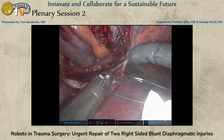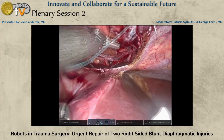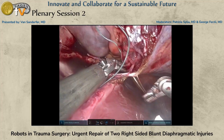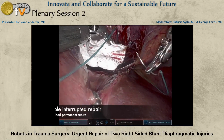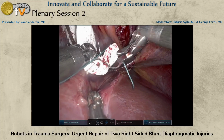Given the difficulty with the exposure, location, and mesh placement, the falciform ligament was further mobilized using electrocautery. Once adequate exposure was obtained, the mesh was sutured in place circumferentially using a zero-braided permanent suture in a simple interrupted fashion.